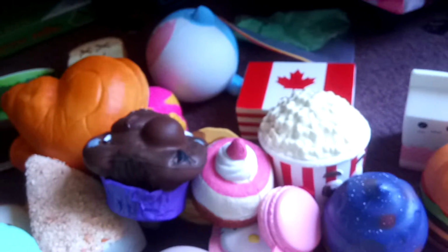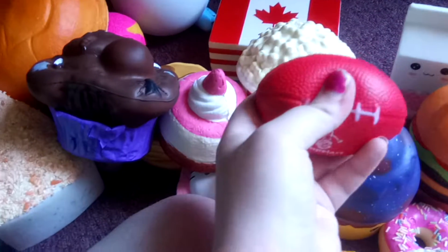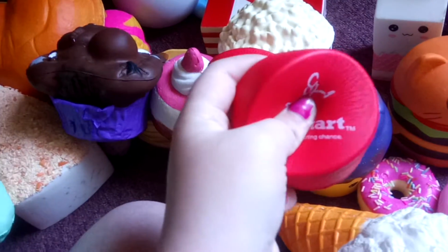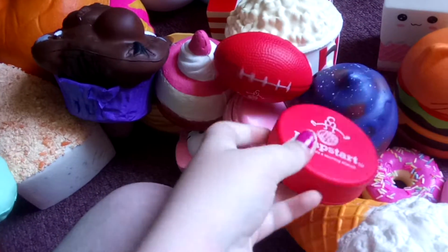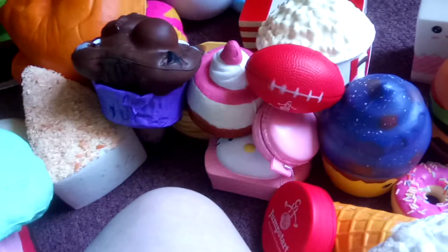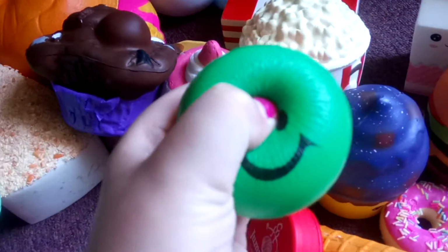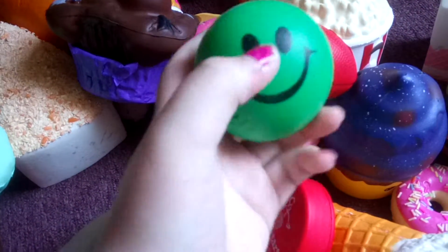Now I'm going to start off with my Jumpstart squishies. I have this football. And this hockey puck. I am going to show you my other stress balls that I got. I don't know where I got this, but it's a green happy face stress ball.